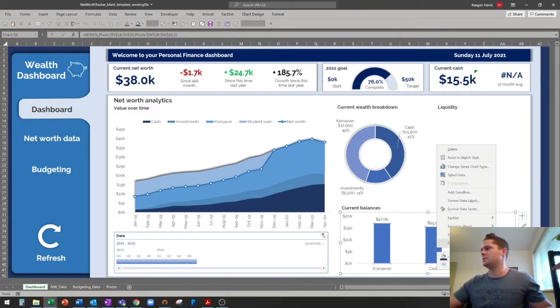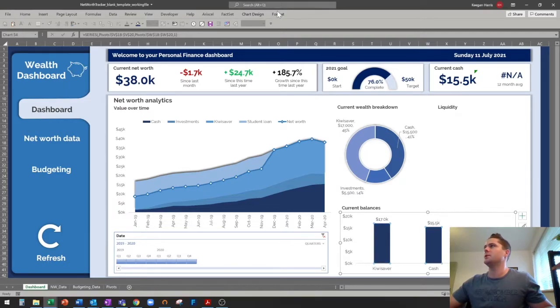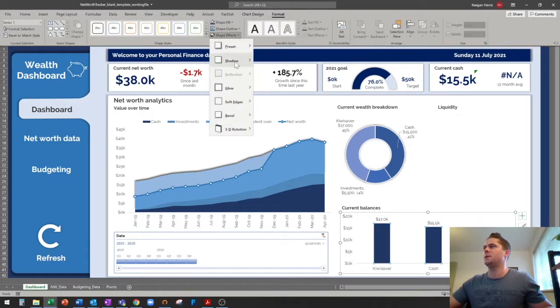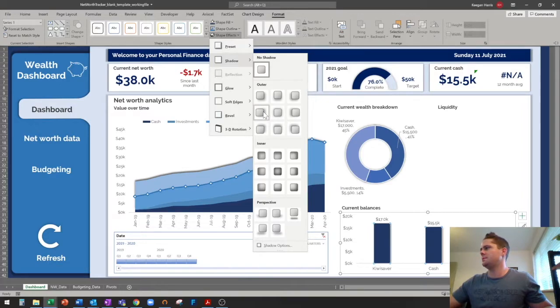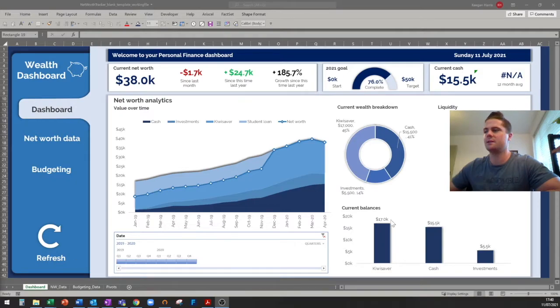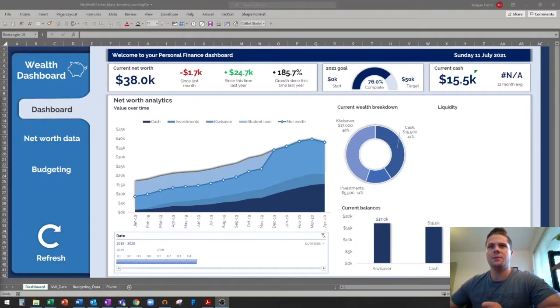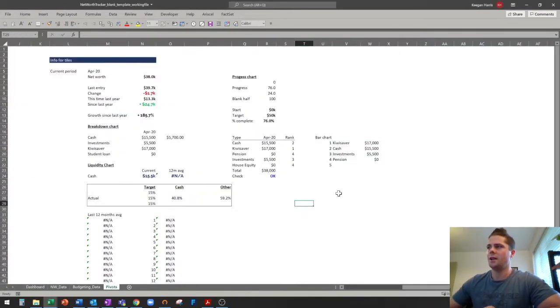And now you've got these as well, so maybe you want to fill these a dark blue, and I'll put some shadow on it again. There you go, now we've got our breakdown chart down the bottom here, just showing what the current balances are of the different assets that you have in this scenario. And then finally we want to set up our liquidity chart here, so I'll show you how I've done that.